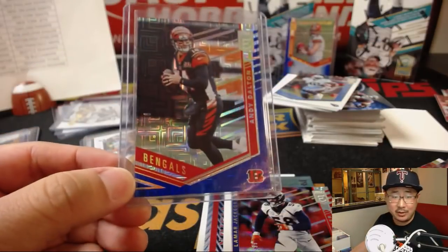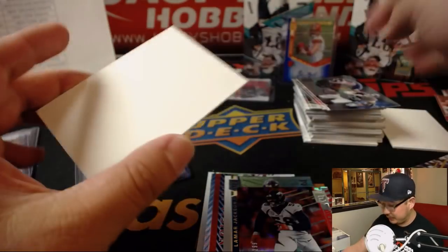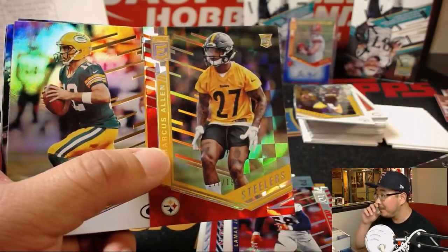How do we feel about the Bengals, ladies and gentlemen? 7 is the win total as of late April, early May. I feel like the Bengals always have talent on paper. Like, you look at the team, you're like, yeah, that team should be fine.